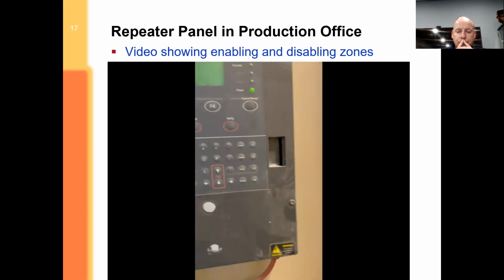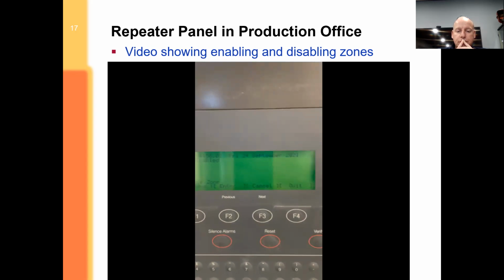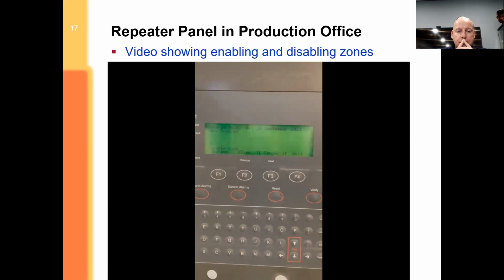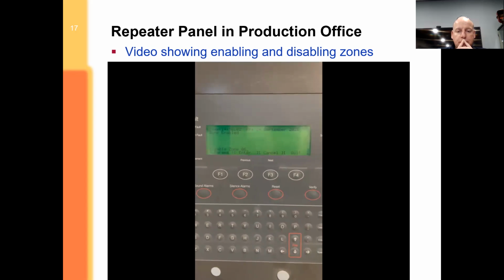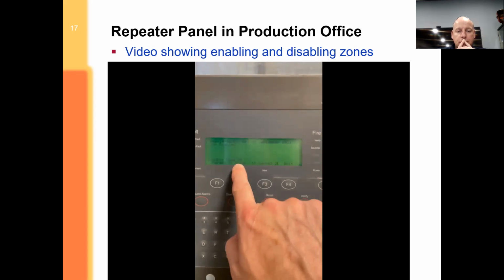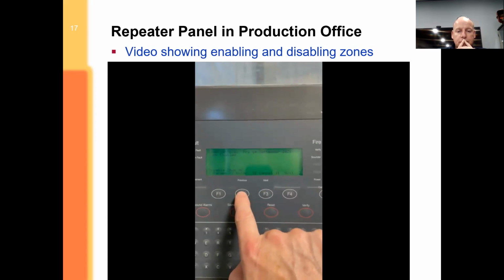You then need to, using the information provided, go to the zone specific and use the number. So let's say I wanted to disable number 6, which is the first floor powder area. I would then enter in 0, 6, and from entering that, as a case of accepting the information, we're going to then press F2 because just above it says enter. If I was wrong, I would go to F3 and cancel, but I'm going to do that, F2.